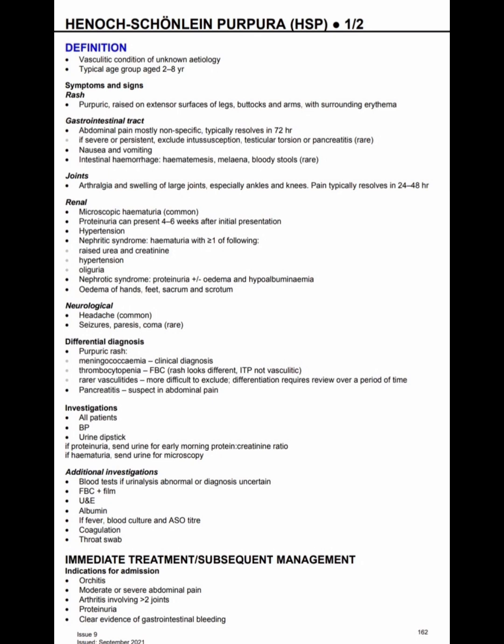First is rash, important. There is purpuric rash raised on extensor surfaces of legs, buttocks and arms with surrounding erythema present. Gastrointestinal tract symptoms: abdominal pain, mostly non-specific, typically resolves in 72 hours. If severe or persistent, exclude intussusception, testicular torsion; pancreatitis is rare. Nausea and vomiting present. Intestinal hemorrhage, hematemesis, melena, bloody stools is a rare presentation.